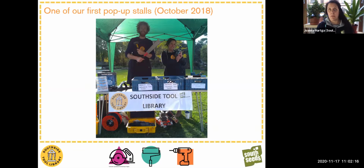The reason that we did it like this was that the Southside's office, particularly at the time, was really busy with other projects. We had the energy advice project, a lot of people coming in the office for that. We couldn't really figure out a way to allow space for the tool library in the office. We also wanted to build relationships with other organisations in the area and raise awareness across a wider area of the south side of Glasgow. So the pop-ups were a really good way of doing that. We felt like that was really good for getting the word out.